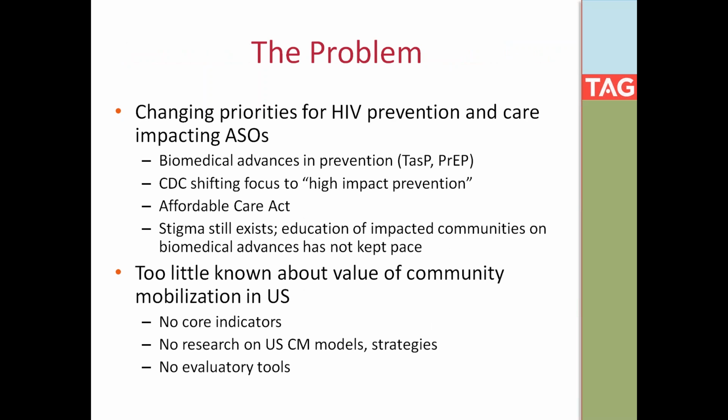So part of the reason why we decided to do this project is, there's a couple different issues. One is, we know that there's a changing set of priorities for HIV prevention and care that directly impacts AIDS service organizations and community-based organizations. We know that because of biomedical advances in prevention, the whole concept of treatment as prevention and then pre-exposure prophylaxis happening, the CDC's shift to focus on high-impact prevention and how that's impacting funding resources around the country.